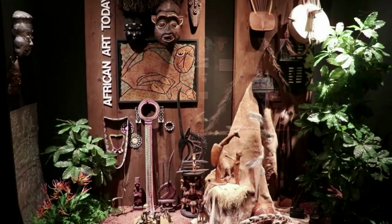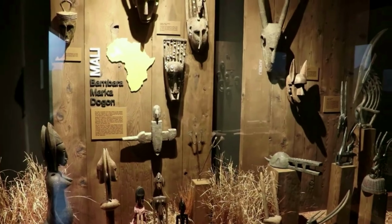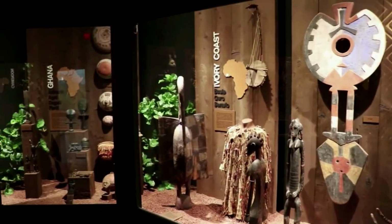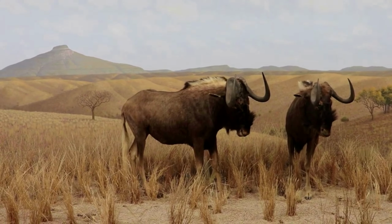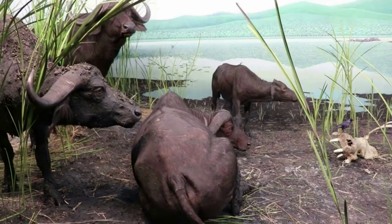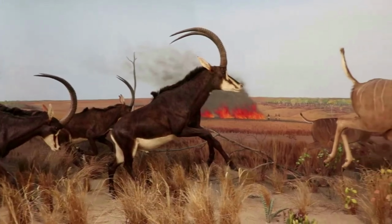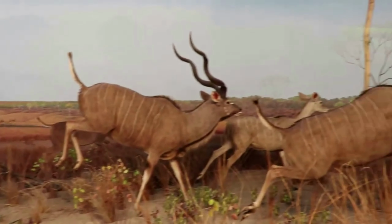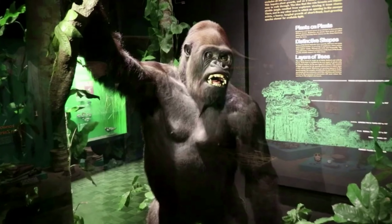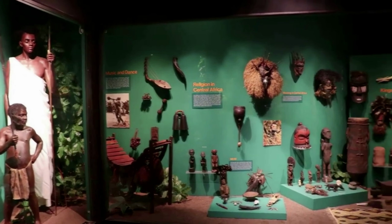Here are some modern African arts. Here they actually have artifact displays representative of almost all modern African countries, at least based on distinctive historical cultural differences. There's a bunch of great taxidermy of African wildlife. That's the anteater. There's a bunch of ceremonial masks and musical instruments.